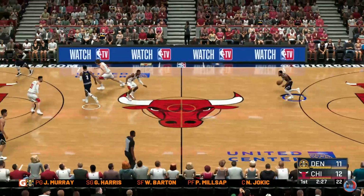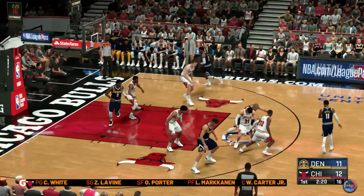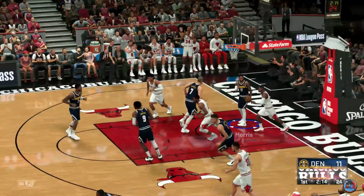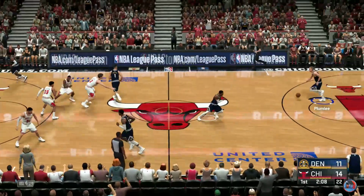And here in the first quarter, with a little over 3.5 minutes played, Morris passes to Plumlee. Knocked away. Stolen by Satoransky. Lays it in off the breakaway. Off the steal by Satoransky. He keeps his head up at both ends and looks to make plays.